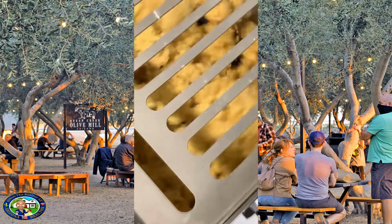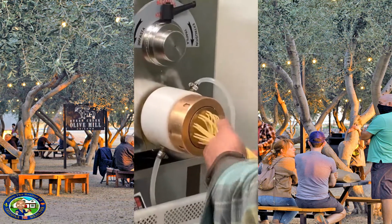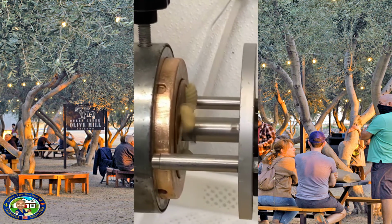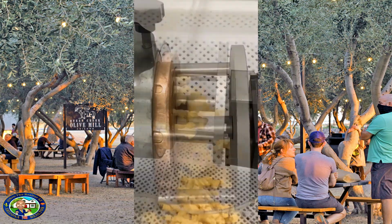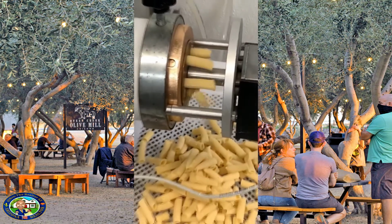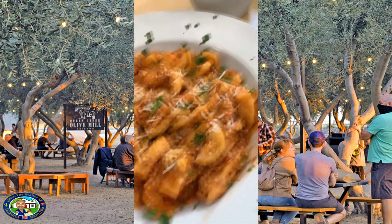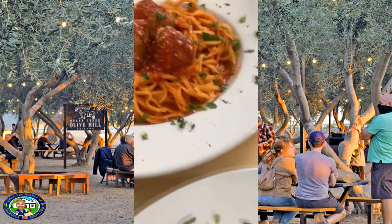I come here, I purchase the olive oil that I use and cook, that you'll see on some of my backyard grilling videos. I cook with nothing but olive oil. You can also enjoy some fresh pasta here. They have soups, they have sandwiches, they have salads. There's so much to eat here, and the food is delicious, guys. This is not a paid promotion.